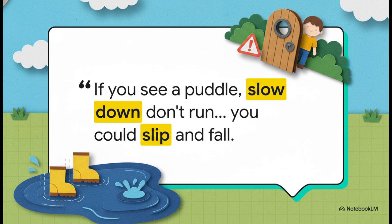The puddle song, for instance, explicitly warns that if you see a puddle, you must slow down so you don't slip and fall. In hide-and-seek songs, lyrics firmly state that the hatch is not a place to play, and specifically warn the child to keep a safe distance. These songs are actively, systematically conditioning physical risk assessment right into a child's daily routine.